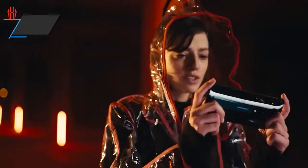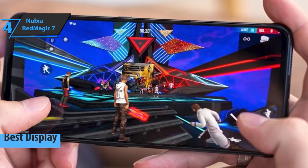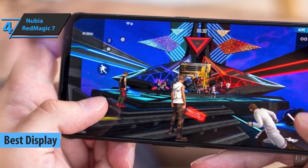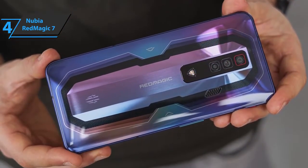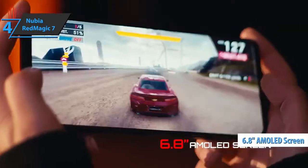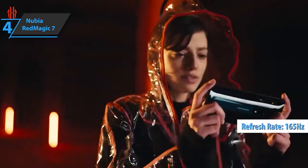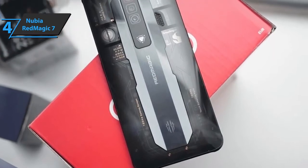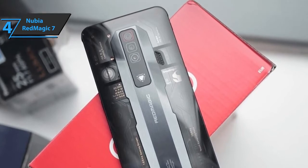The next product we'll talk about is Nubia RedMagic 7, also known as the best display gaming phone available on the market in 2022. Following in the footsteps of its predecessor, Nubia's latest game-oriented phone combines sleek design with incredible hardware. The RedMagic 7 has a 6.8-inch FHD Plus AMOLED screen with a refresh rate of 165 Hz, almost the highest we've seen on any smartphone. In addition, the screen offers 100% coverage of the DCI-P3 color gamut and a maximum brightness of 700 nits.